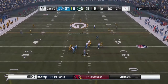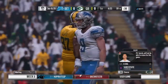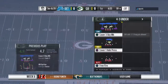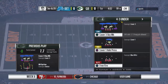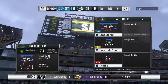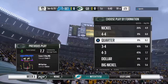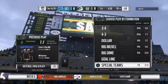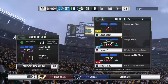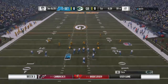To throw on second down is Stafford. And the pressure gets to him and brings him down. Stafford is sacked. Kenny Clark with a great push up front. He picks up the sack and a loss of 8. After the sack, Stafford and the Lions come up on a 3rd and long situation.